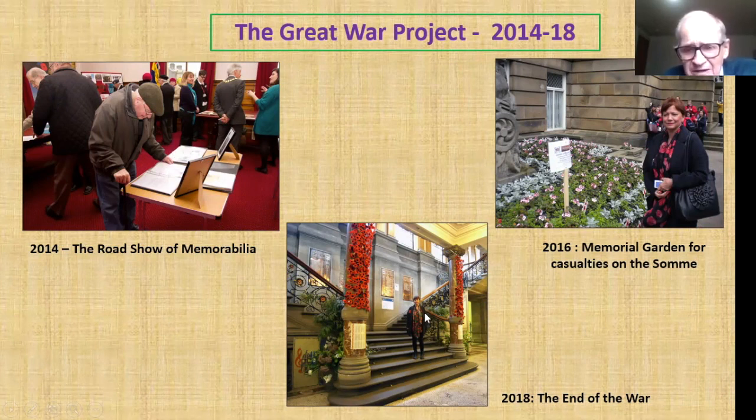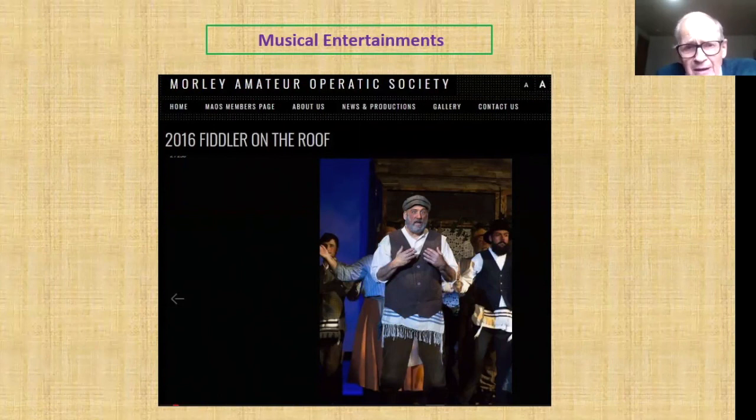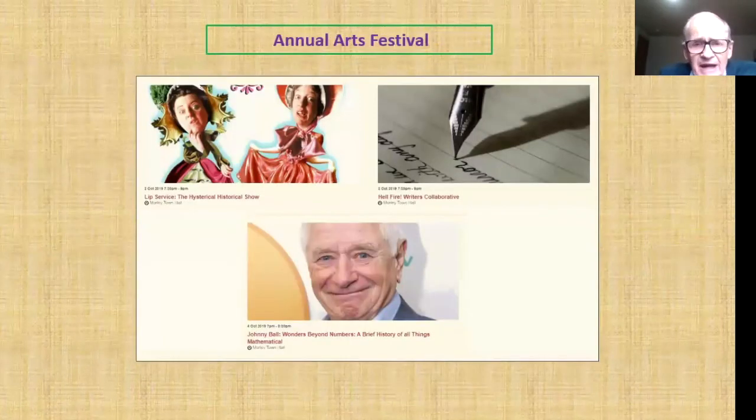And here, at the end of the war, Julie again with this massive array of poppies to commemorate the 454 Morley men who were killed during that dreadful conflict. Morley Amateur Dramatic Society do give entertainments here. I particularly remember the Fiddler on the Roof occasion, which was magnificent, but these are very, very well attended and very, very well done. There is an annual arts festival which centres around the town hall.